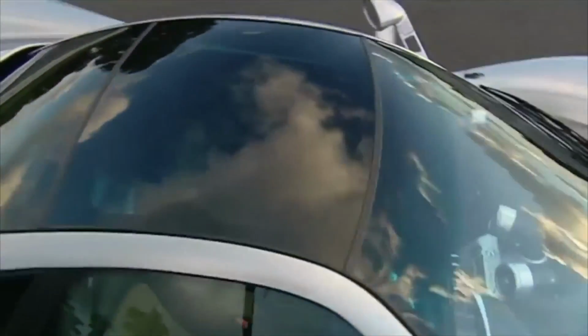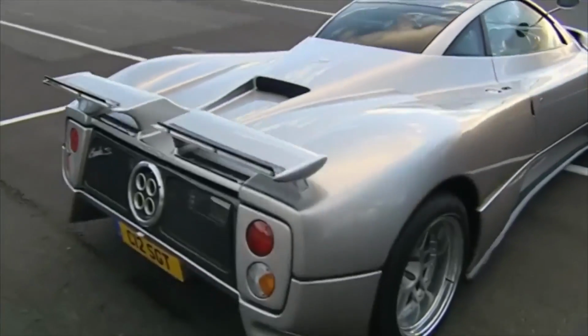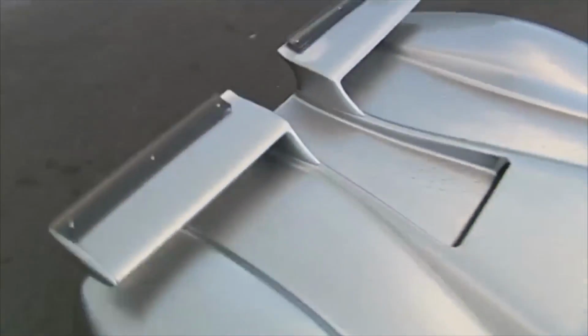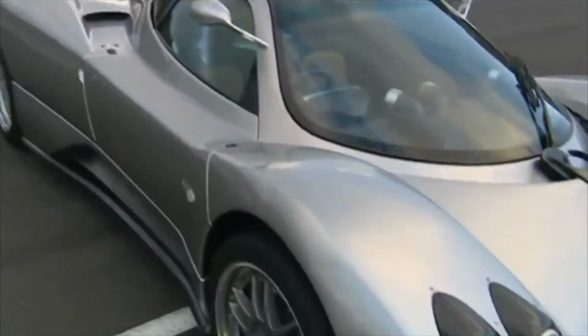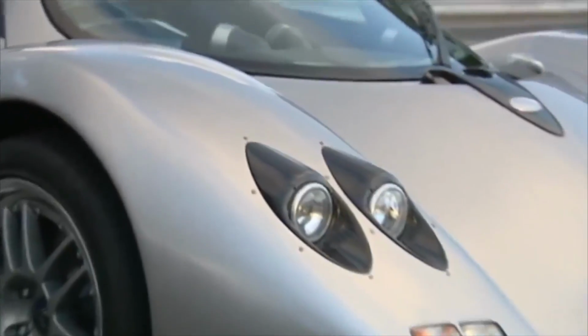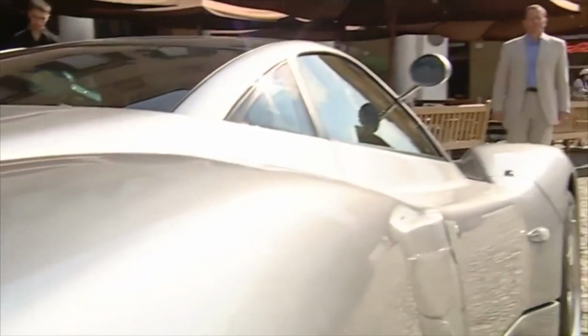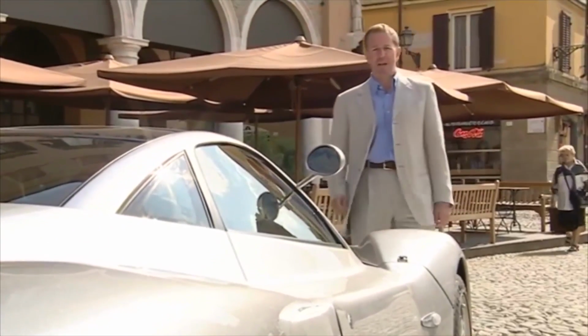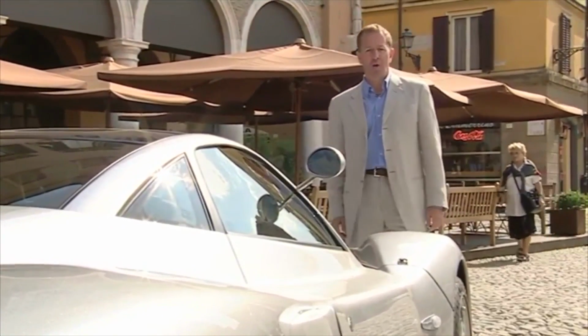This is the Pagani Zonda, and apparently it can do 220 miles per hour. But as I've yet to drive it, I have no idea whether this is another spaghetti supercar or a bona fide member of the club. So I came to Modena, the sacred home of the Italian supercar, to find out what this Pagani is really all about.